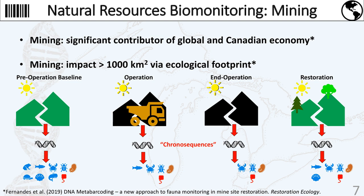Mine sites provide, perhaps, the apotheosis of such an approach. The extraction of natural resources through the mining and processing of ores is an economic touchstone of many countries worldwide, including Canada. The extraction of mineral ores, whilst a massive contributor to global economies, leaves a concomitantly huge ecological footprint. As such, there is often stringent regulatory oversight on ecological restoration post-operations.